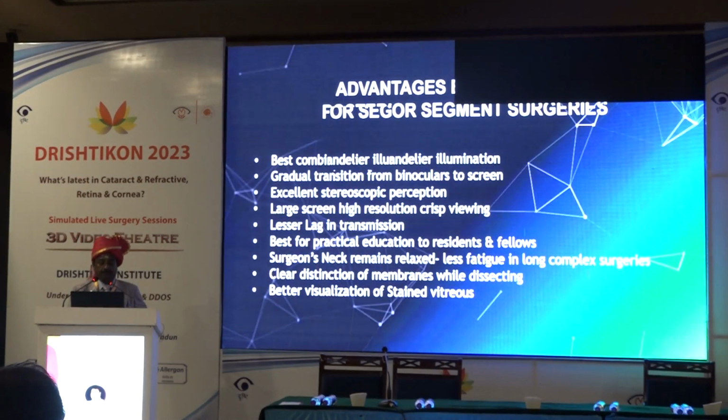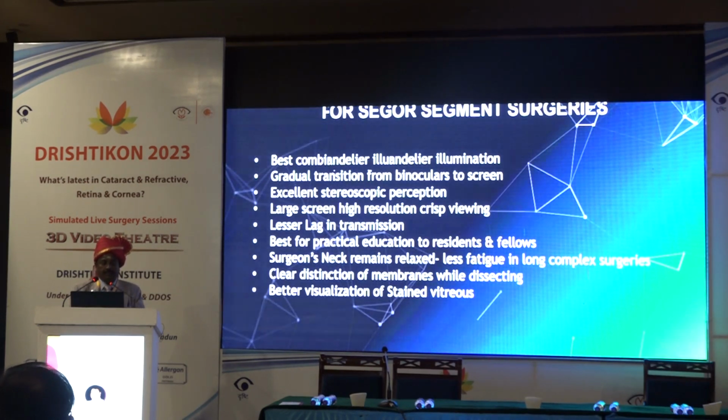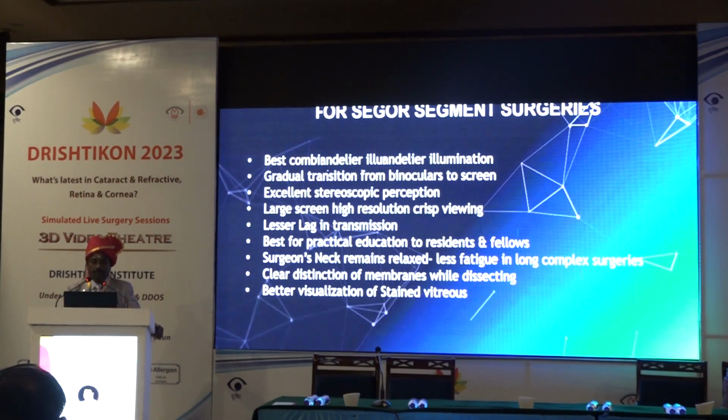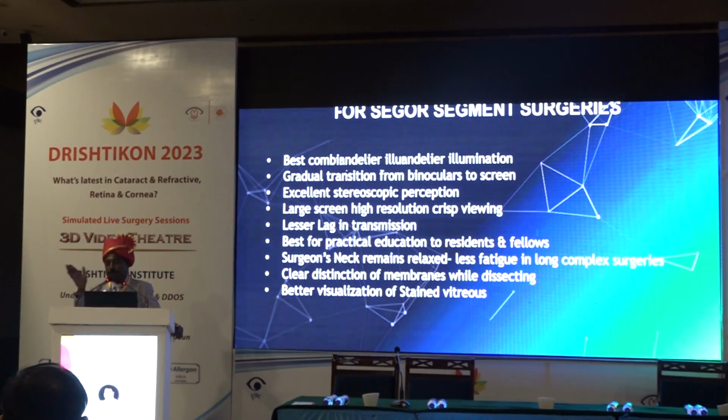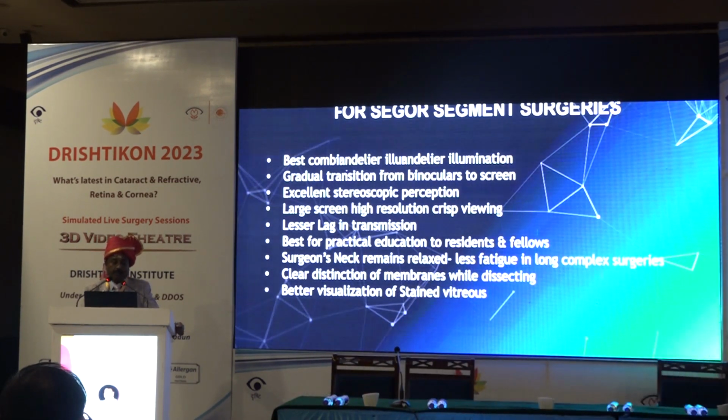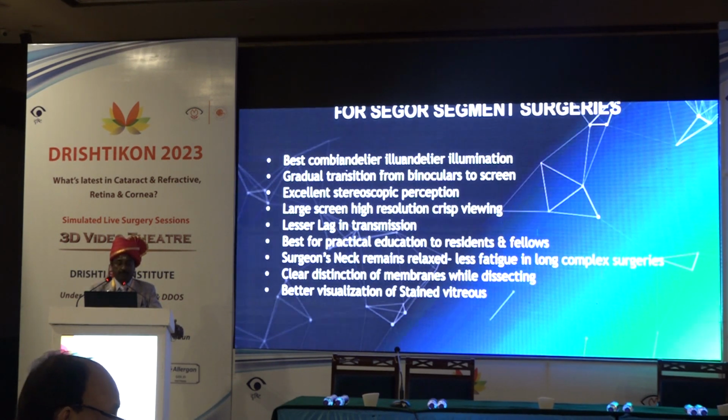There is lesser lag in transmission, and it is best for practical education of resident fellows, nurses, and everyone present in the OT. The claim that the surgeon's neck remains relaxed is, according to me, not true, because instead of looking into the microscope, you are looking at the side. My suggestion is you should do exercise, particularly dance, so that the antagonist and protagonist muscles of the neck and the back are strong. But dance is not the only good exercise; apart from that, gym is obviously important.